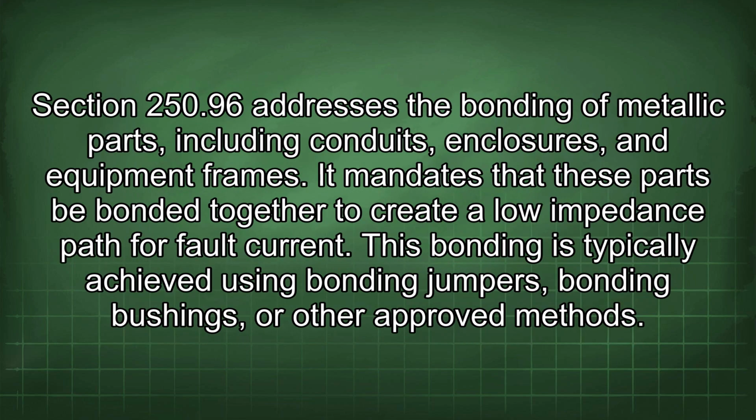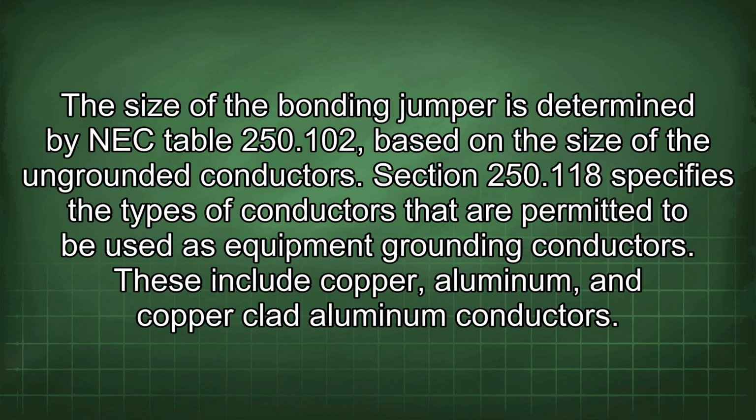Section 250.96 addresses the bonding of metallic parts, including conduits, enclosures, and equipment frames. It mandates that these parts be bonded together to create a low impedance path for fault current. This bonding is typically achieved using bonding jumpers, bonding bushings, or other approved methods. The size of the bonding jumper is determined by NEC Table 250.102, based on the size of the ungrounded conductors.